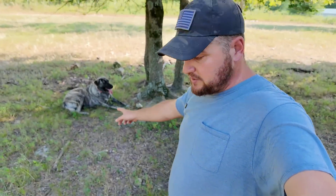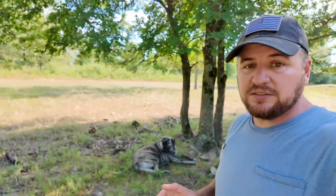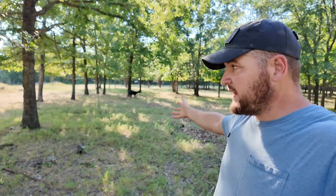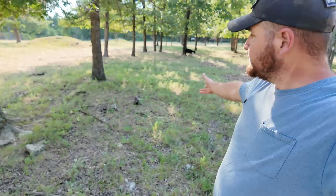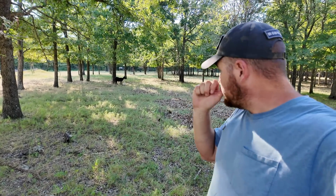Our dogs actually hate the birds, so it's a good thing for us that our dogs don't like the birds, because I know a lot of farmers that lose cattle. I know farmers that lose sheep and goats, baby goats and baby calves to the black-headed vultures. And luckily, you can see who is sitting right here watching. So she'll keep a good eye on her. I'm not worried about this baby at all.